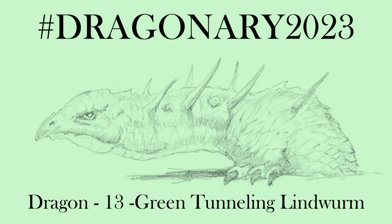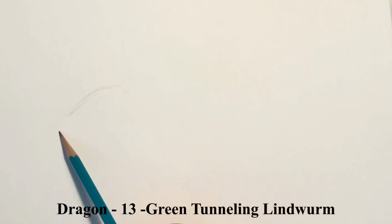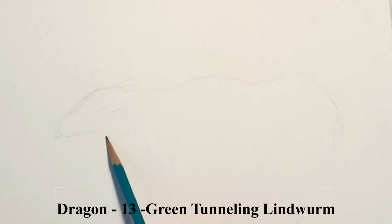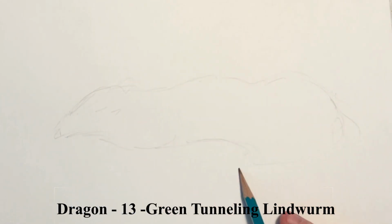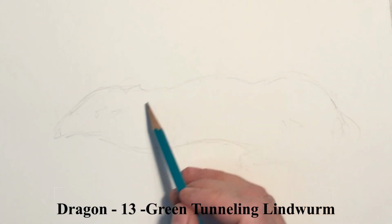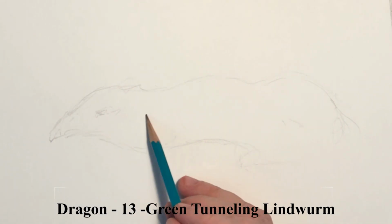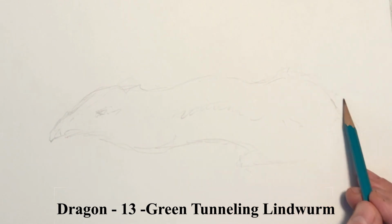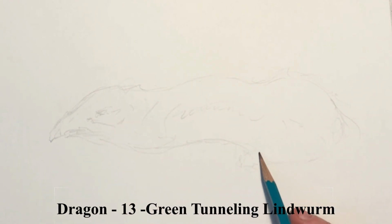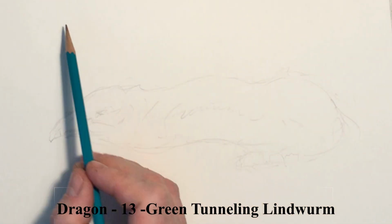Okay, this is dragon number 13, and this is the green tunneling Lindwurm. Now, one of the things that makes a Lindwurm stand out from the other dragons is that a Lindwurm is essentially a snake with two arms. So that anatomy is something that I was looking to adhere to. Now, I don't show a lot of the body eventually, but I figured the guy was basically very snake-like.